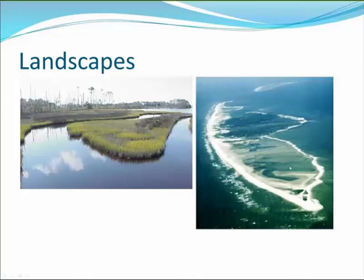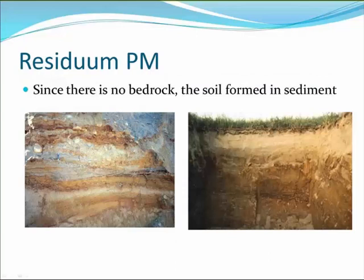Here, on the right, is shown a barrier island. You can see waves coming in from the ocean side. You have still water on the backside, so you get silts and clays deposited here. You get sands deposited on the front side, and then the dunes that migrate their way in. And because of the deposition by flowing rivers, we get sand and gravel, clay, silt, then more sand and gravel, silt and clay, and so alternating layers of materials.